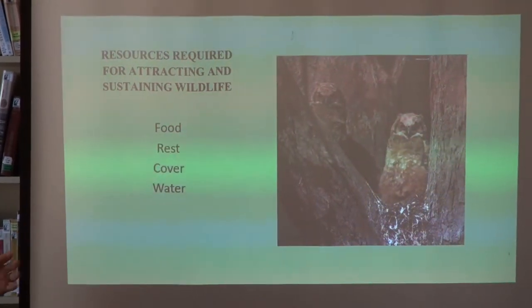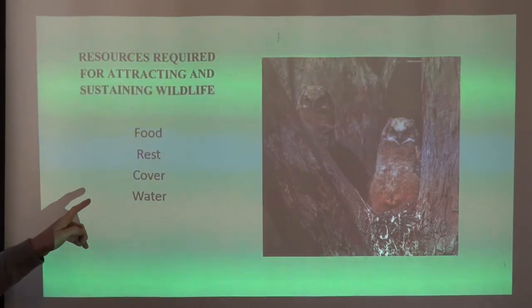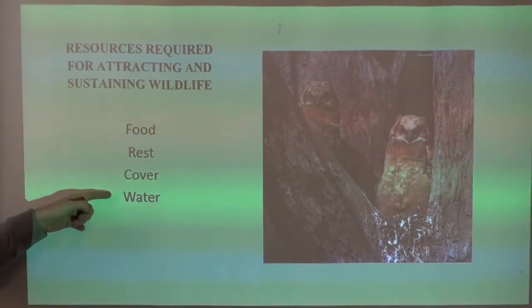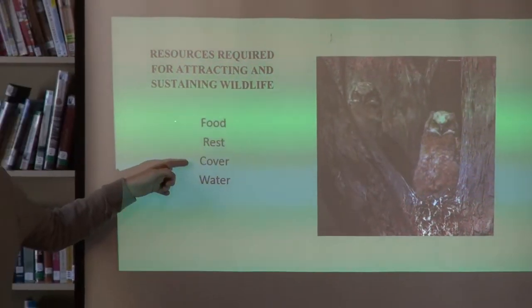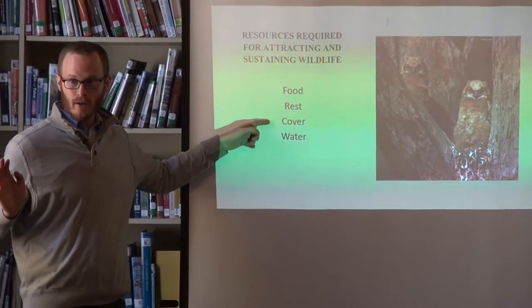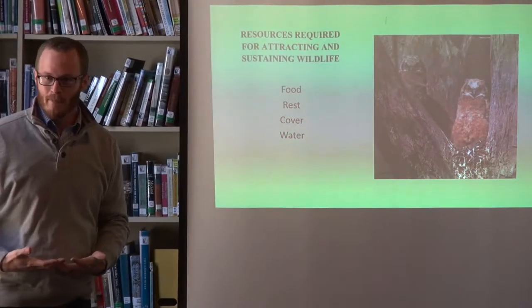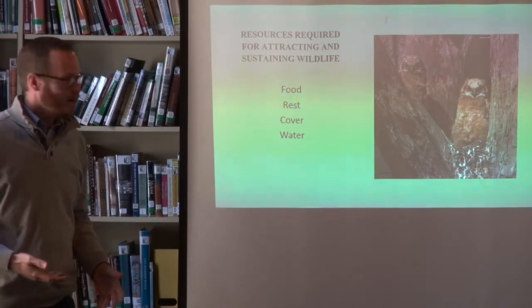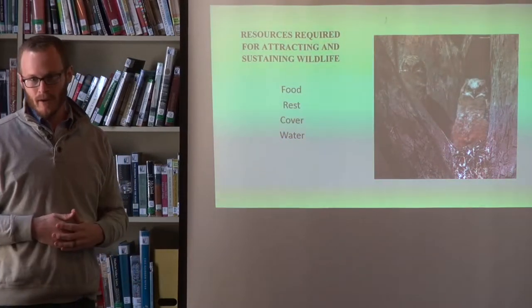Simple, four things. Those people that complain about having problematic wildlife usually have food, rest, cover, and water. Cover can be, okay, you have 400 used tires in your backyard. Guess what's going to settle in? You're going to have mammals living under your tires, hanging out, right? Food, you leave your trash cans open, raccoons are going to come by.